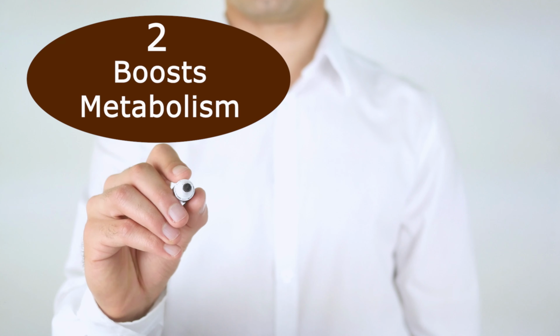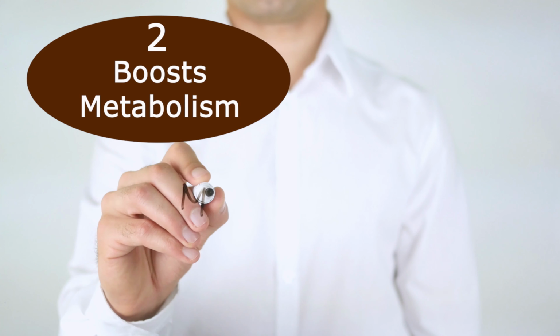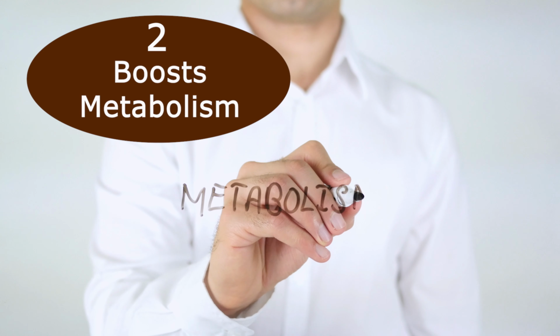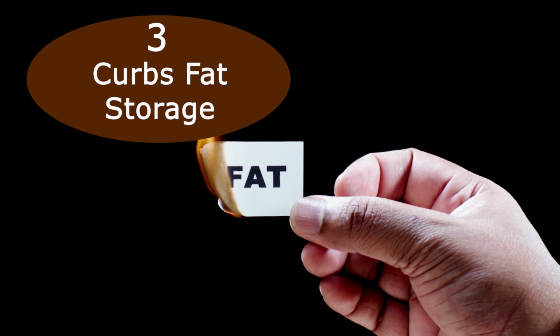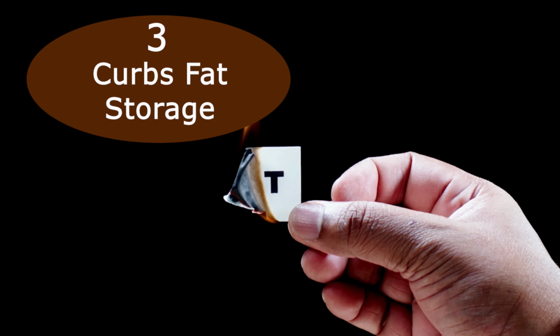Apple cider vinegar helps boost your metabolism rate, allowing you to burn calories more efficiently. It helps alkalize the body, thus preventing you from becoming too acidic, which can make it difficult to reach your weight loss goal. 3. Curbs fat storage. Another reason why apple cider vinegar is beneficial in burning belly fat is that it prevents fat storage and aids in the fat burning process.